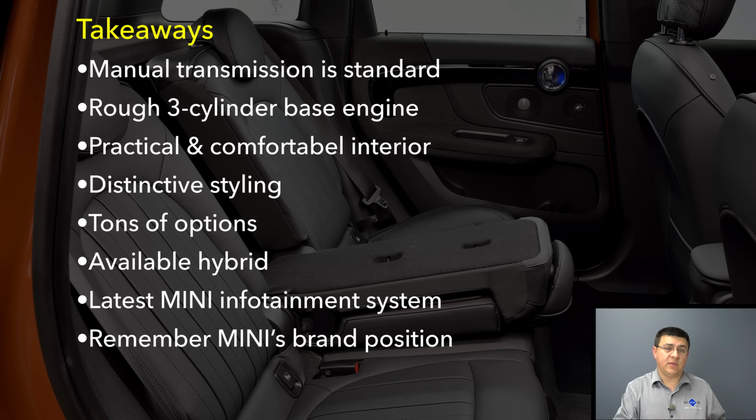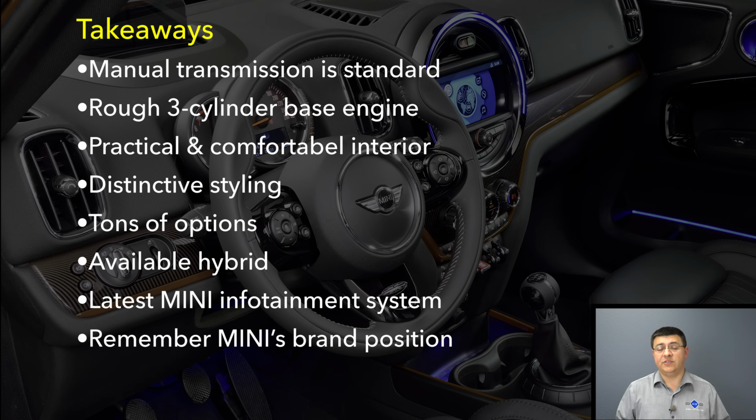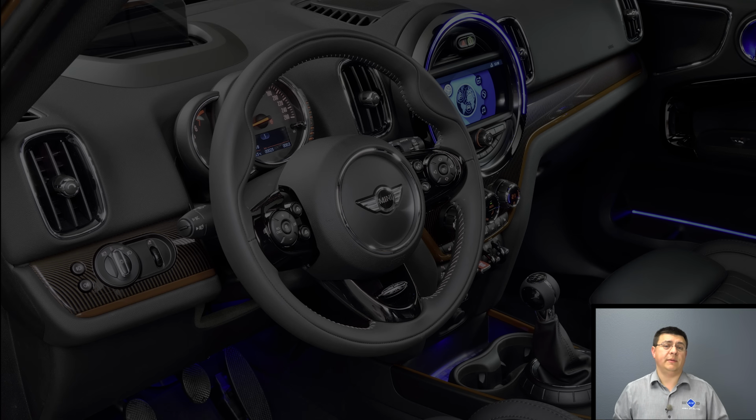Even though the Mini starts with the manual transmission and there are tons of options to choose from, it doesn't really feel like a stripped out vehicle even in the base models. That's because Mini includes a lot of standard features that we see optional in other competitors, like the keyless entry and keyless go system, the large panoramic moonroof that we saw on the model we were driving, and rear parking sensors that make parking the vehicle a little bit easier. With that, let's move on to comparisons.